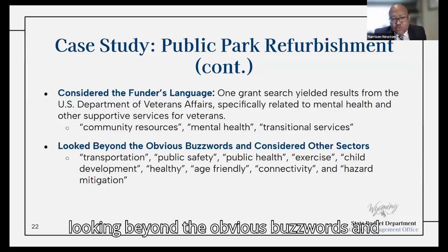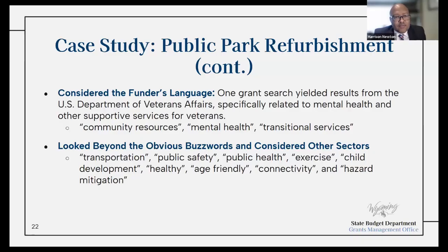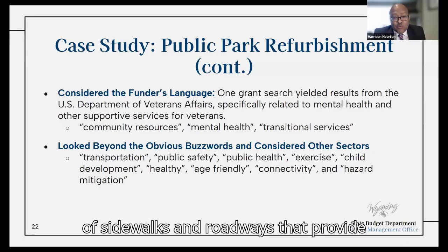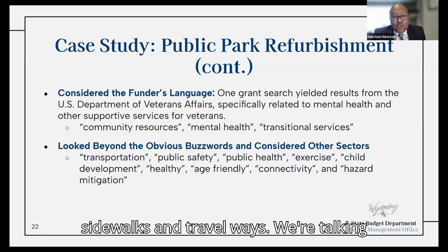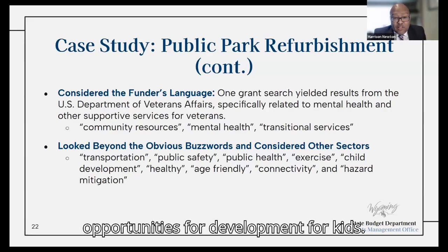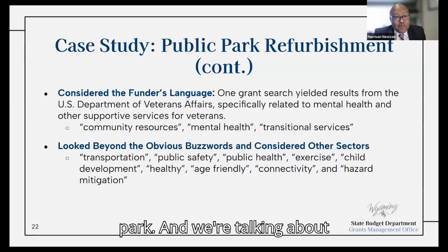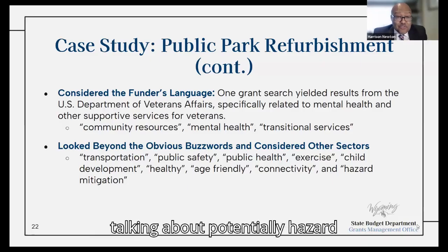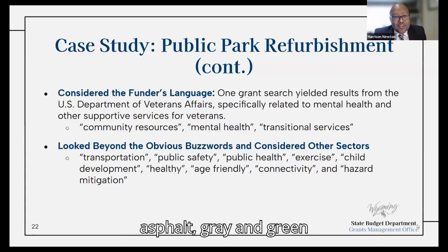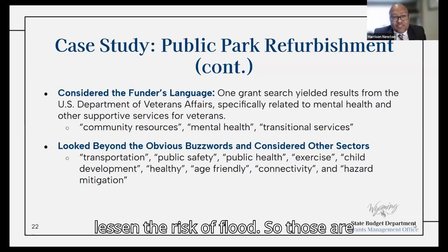And then looking beyond the obvious buzzwords and considering other sectors, whenever we're talking about a park, we're talking about many different kinds of assets and functions. We're talking about transportation in the form of sidewalks and roadways that provide access to the park. We're talking about public safety, lighting, and safe sidewalks and travelways. We're talking about public health and exercise and opportunities for development for kids. We're talking about age-friendly assets that seniors can use to make use of that park. And we're talking about connectivity with the economy. Parks provide pathways to business. And we're talking about potentially hazard mitigation because, as we know, parks, asphalt, gray and green infrastructure can both be leveraged to control stormwater and lessen the risk of flood.